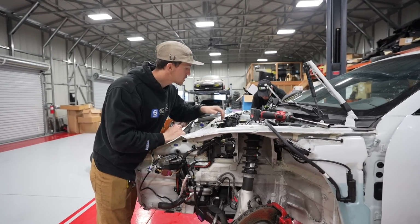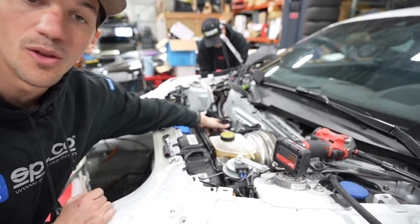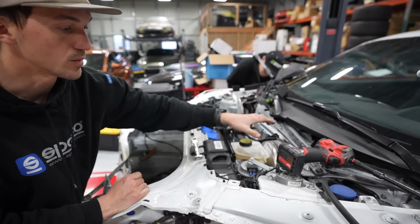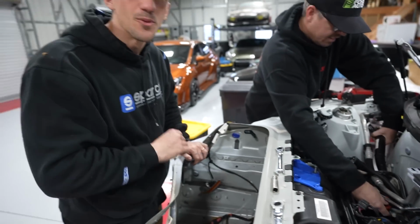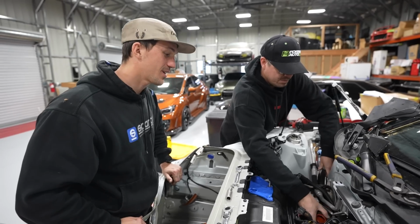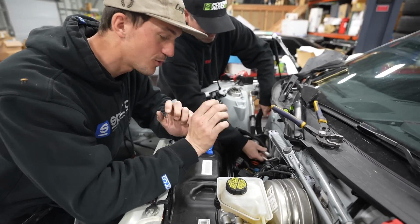So we've pretty much gotten the fuel tank released here, or at least from all the wiring and fuel lines and everything. Now it's time to look into the brake lines, suspension, and all that stuff. For the record, we have absolutely no idea what we're doing. It's like a big Lego. We're gonna unpiece it and hopefully be able to piece it back together. So far so good.